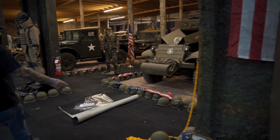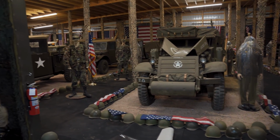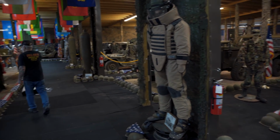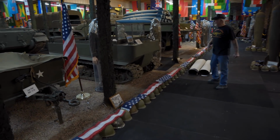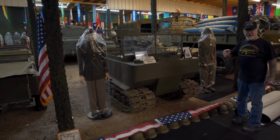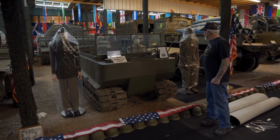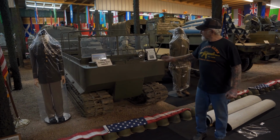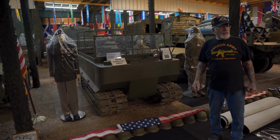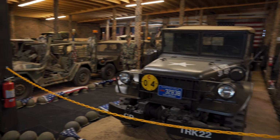Okay, over here we're putting down all new roads. Probably work on it tomorrow. We got the Weasel over here. This played a big part in the Battle of the Bulge. If you look at your history books, you see the Weasels going in and out of the Ardennes Forest, bringing out the wounded and dead men. And this has a 6-cylinder Studebaker motor in it. These are the M37s. I think I have 11 of them now.